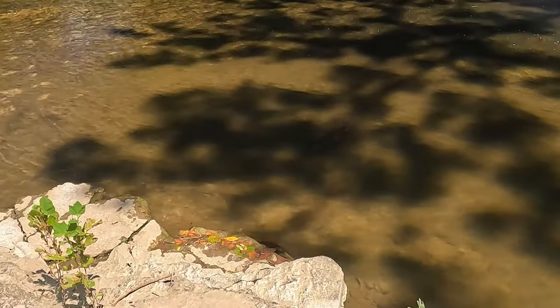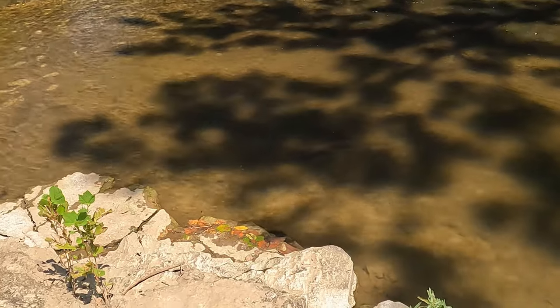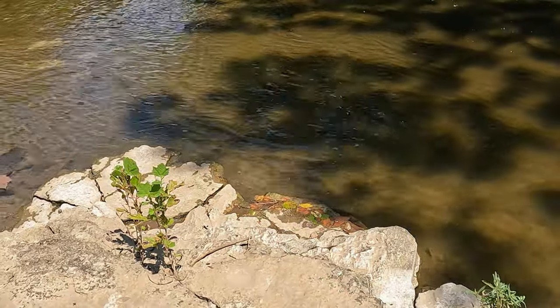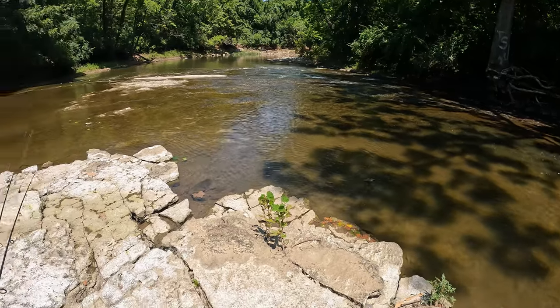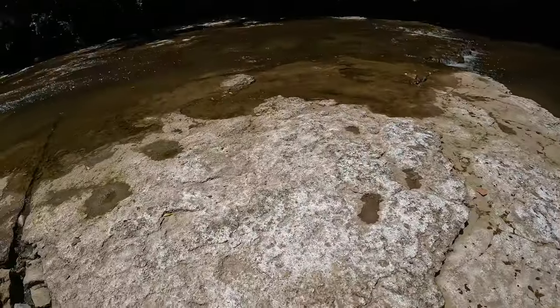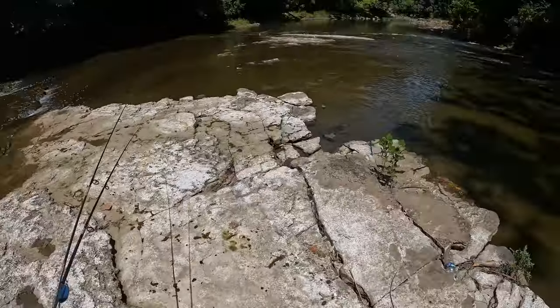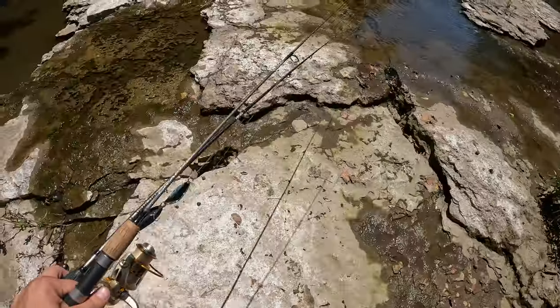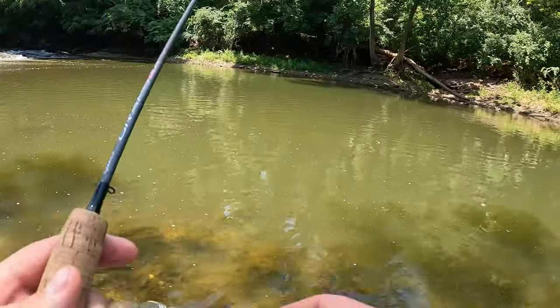I don't know if you can see it, but there's a gar that just surfaced right there. He's big too. He's kind of caught in between these poles, where the water's running down through here, and there's a little waterfall on either side. So he's kind of just stuck in this little pool. So it's actually really interesting.